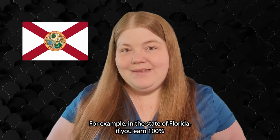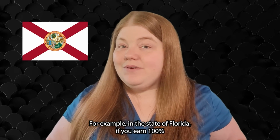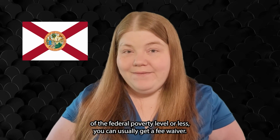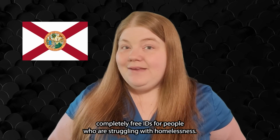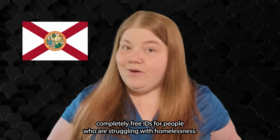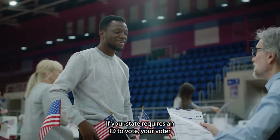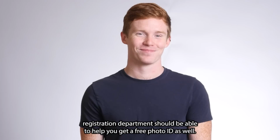For example, in the state of Florida, if you earn 100% of the federal poverty level or less, you can usually get a fee waiver. They also offer completely free IDs for people who are struggling with homelessness. If your state requires an ID to vote, your voter registration department should be able to help you get a free photo ID as well.